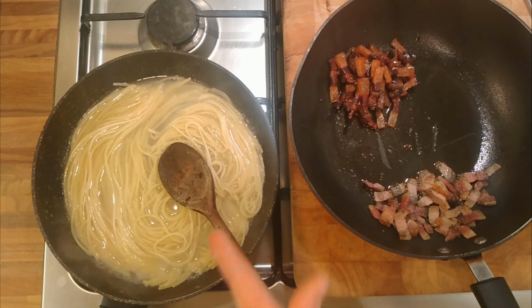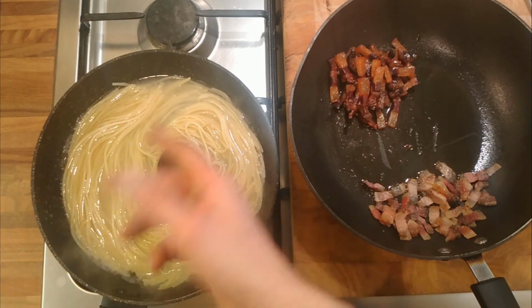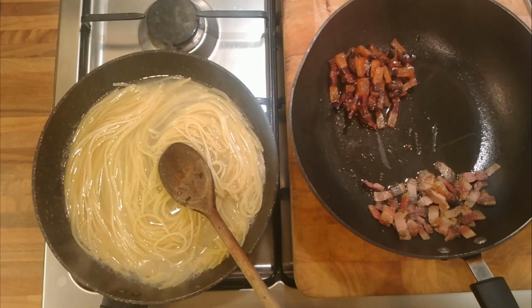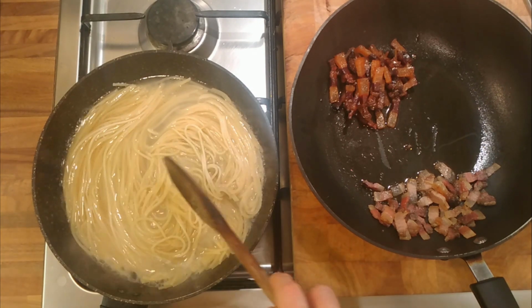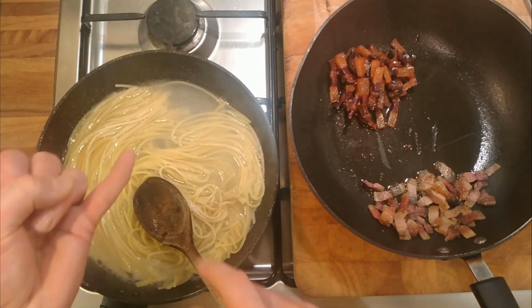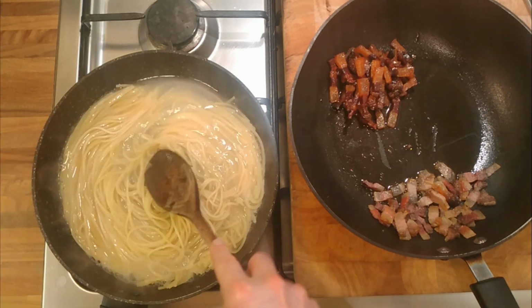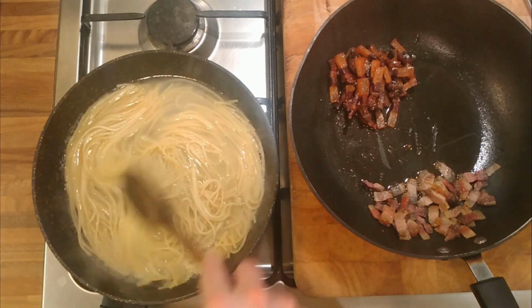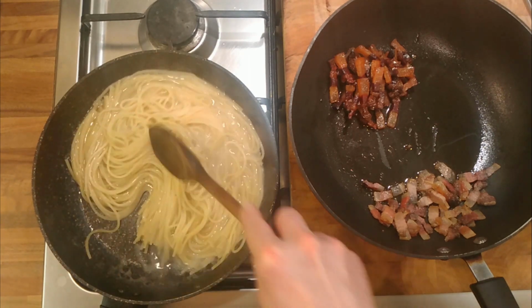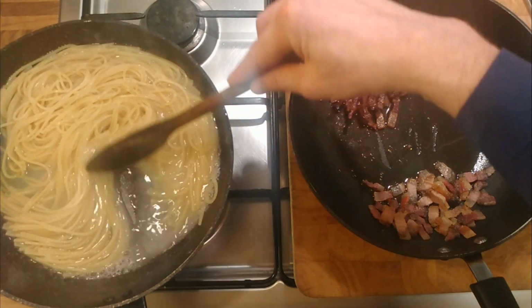So what's going to happen is it's going to cook in as little water as possible. So in that sense, it's going to be cooking like a risotto. The starch is going to come out of the pasta, and by the time the pasta is cooked, we will have almost a sauce which is formed from the starch from the pasta, the water that's in there, and the fat as well. And then just by adding cheese, we'll create that cheese sauce. So keep this moving around, starch will come out of it, add a little bit more water as we go. See, it's already starting to form a sauce there.